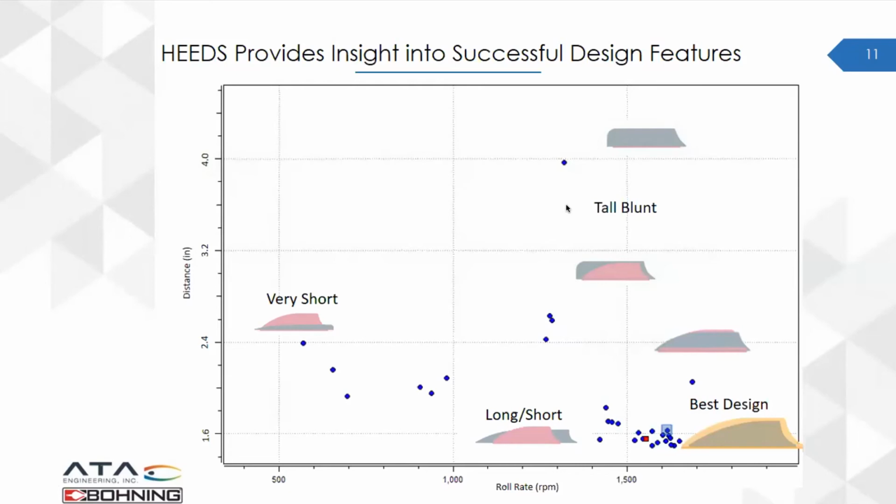So not only does HEEDS suggest a best design, but it also provides insight into successful design features for these vanes. Shown here is a plot where distance is plotted on the y-axis, roll rate on the x-axis, and as we've defined what we want, this shows that the designs move from worst to best, going from the upper left to lower right. And you can see that near this best design that HEEDS has suggested, there are a large number of designs clustered down there.